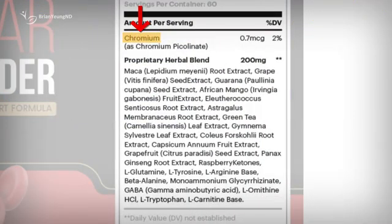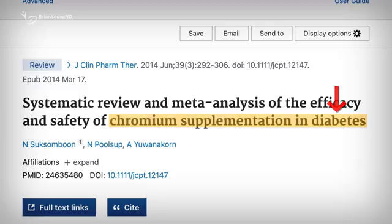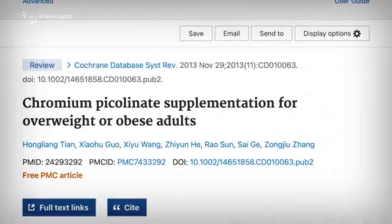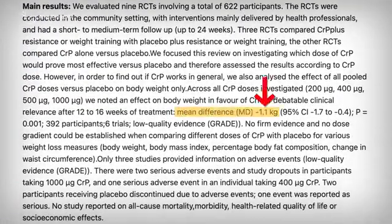Chromium is often found in supplements aimed at aiding diabetes and blood sugar regulation. Research on individuals with diabetes suggests that taking chromium might slightly reduce HbA1c, a marker for blood sugar, by about 0.6% and could result in a small weight loss of around 0.5 to 1 kilogram over 12 to 16 weeks. However, chromium seems to be most effective for people with poorly controlled diabetes.